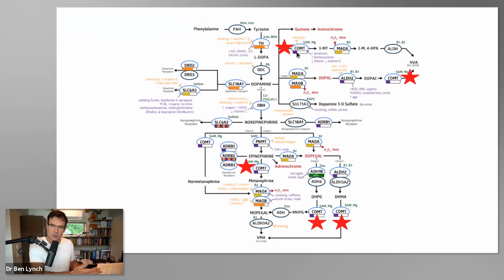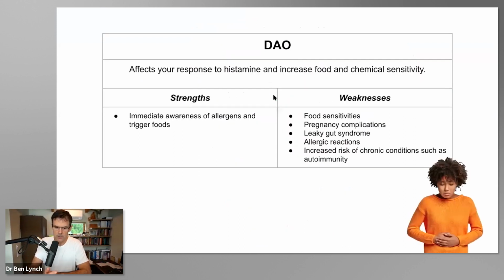When you answer these questions, you're going to then pull and open up your StrateGene report, and you're going to look at the genetics of these, how you're born with them. This is showing how your gene is real time. And then you're going to look at how you've inherited that particular gene. DAO, amazing strengths and weaknesses for this too.